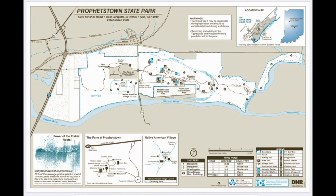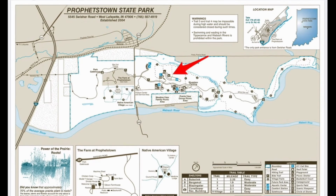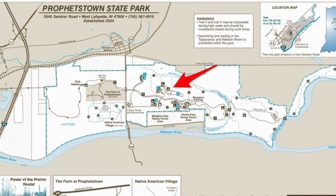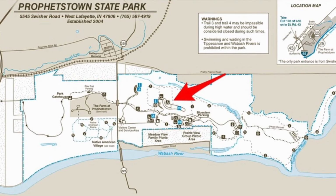There's a Native American village, there's a working farm, the tallgrass prairie is amazing, and there's an aquatic center for the kids. It also has an amazing campground that's relatively new, and there are two loops in the campground, the Spruce Loop and the Savannah Loop, and we're going to take a look at the Savannah Loop today.